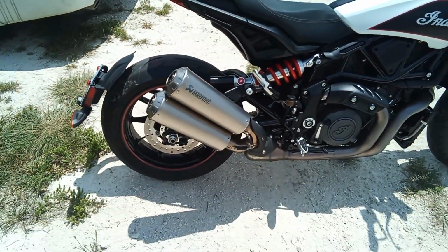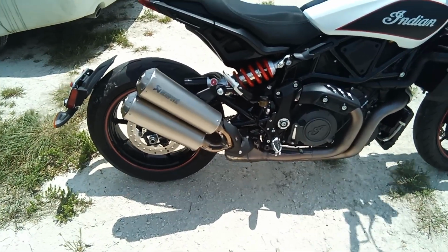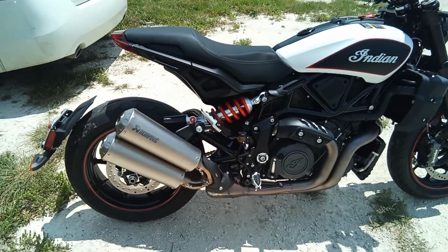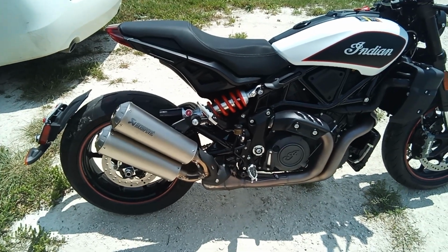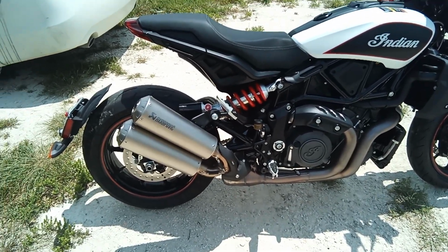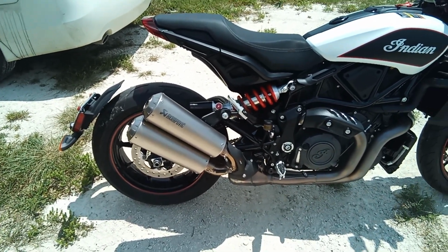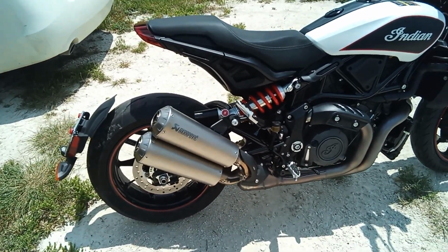Something that I'm not sure about is this 2-into-1-into-2 on the exhaust. Originally, when I started looking at these and had the idea that I was going to get one, I thought I would leave it 2-into-1 and then extend it out as one. However, this one came with the Akrapovic 1-into-2, so I'm thinking I'm going to end up going with that.